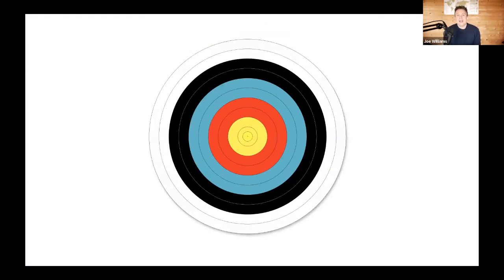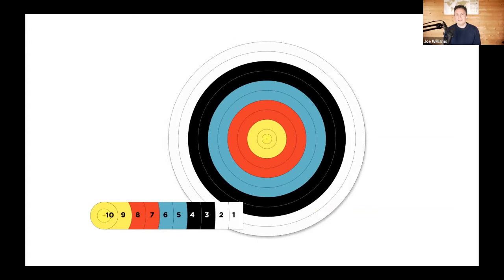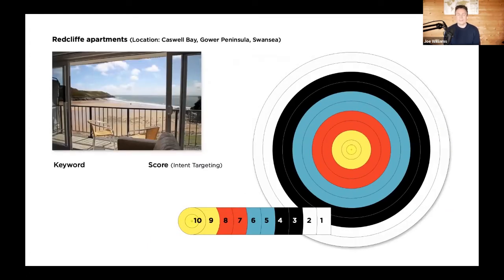So if you've done any archery, I don't think I've done any archery since I was a kid, you'll be familiar with this board. And the goal is to get as close to the middle as you can, and you'll score higher. So in this case, you get 10 points for a bullseye and 1 point for an outer shot in the white. And just to give you an example, I live in Swansea. My parents have some flats in Caswell Bay. So that's in Swansea. It's in the Gower Peninsula. And those flats are called Redcliffe Apartments. There's about 50 of them.